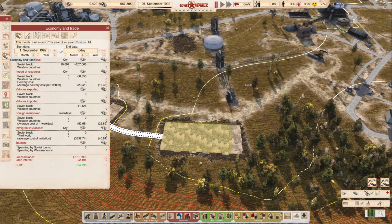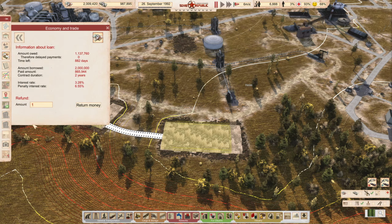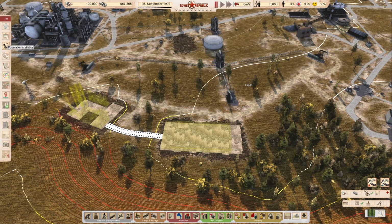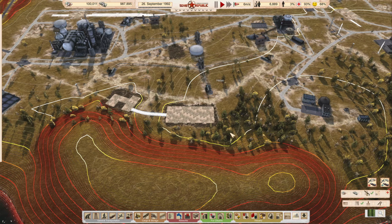Let's check out loans. Haven't defaulted, so caught it in time. Let's reduce the duration to 2 years. Yeah. Lower interest rate, but higher payments. And then we'll pay off this in its entirety. And we can pay off a massive amount of this as well. Let's go with 771660. Right, and if we have a quick look here, this year, 706,000, right. Okay, let's keep on running for now.